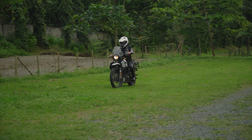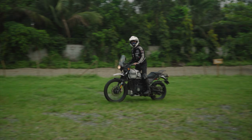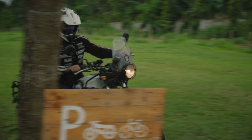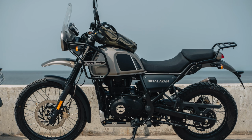I know this has nothing to do with how it rides, but let's admit, many of us want our bikes to have a certain look and style. It's part of the pleasure of owning a bike. I personally like the styling on both bikes. One modern and beaky, and the other retro rugged. It's really just a matter of preference.